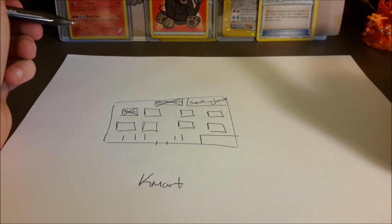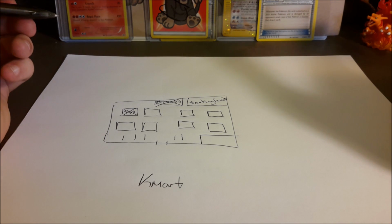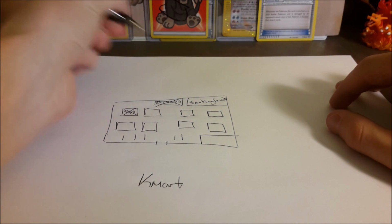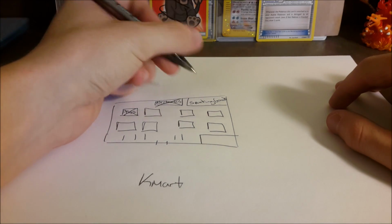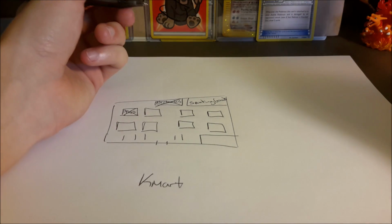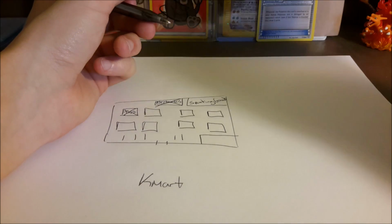So I was so confused the first time I went there. I was like, I swear Kmart has cards. So I asked, and they said it's in the sporting goods section. So you'll have all your sporting stuff, like footballs, basketballs, helmets, baseball bats, and then all of a sudden there's a card section.